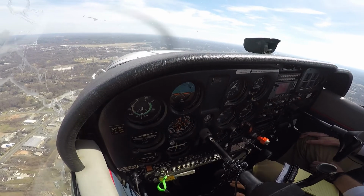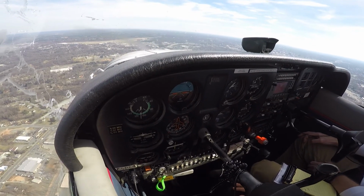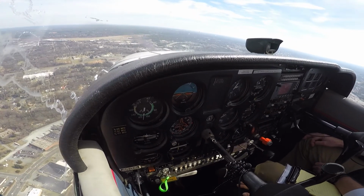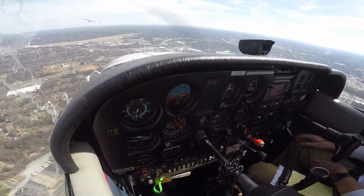D5E can make the next left turn, taxi the ramp via Alpha Foxtrot, cross runway 4. Left on Delta A5A, Alpha Foxtrot.